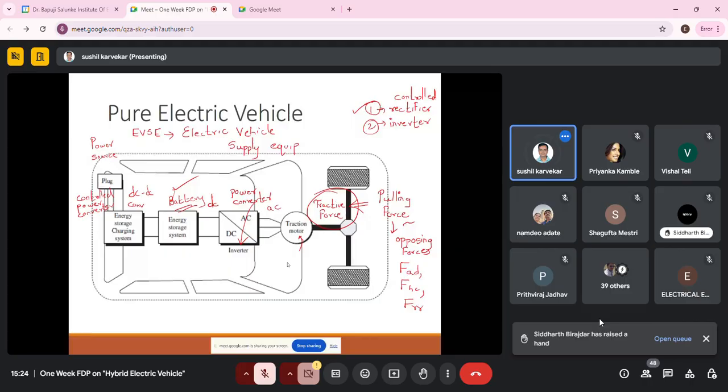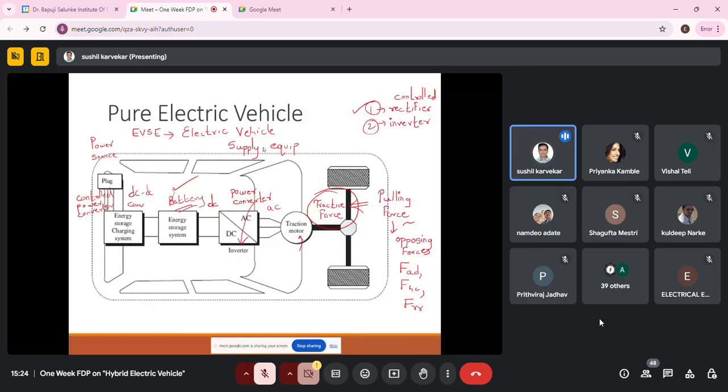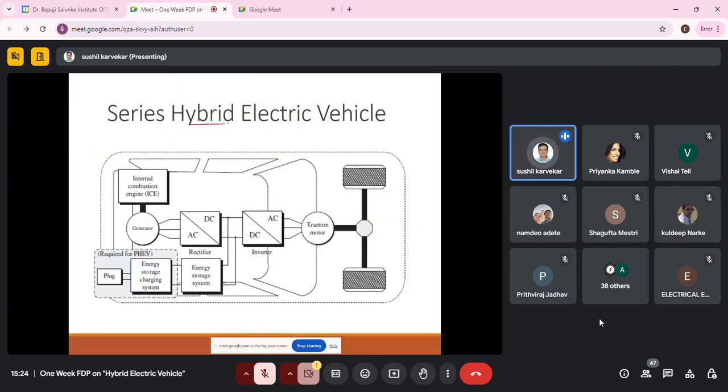The next type of converter that we need to understand is the series hybrid electric vehicle. In the previous part we considered a pure electric vehicle, in which only the electrical component is present. When we are talking about hybrid, it comprises the IC engine part as well as the electric components. Both these components are present over here.